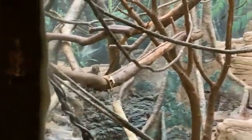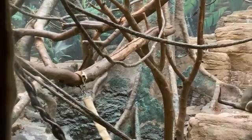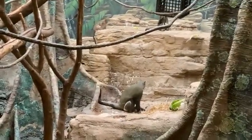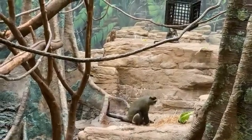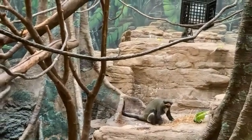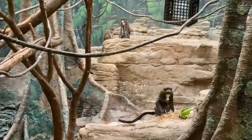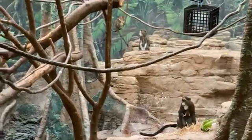And then they are also getting the enrichment of us standing outside of their exhibit. So they can watch us move around just like we watch them. They can take a look at what we're doing. So anytime you come and visit the zoo, you get to act as enrichment for our animals because they can watch you walk around. It's pretty cool.